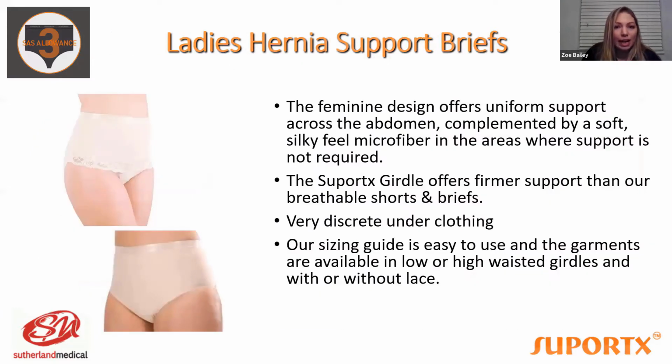So these are our ladies' girdles, same technology as the men's girdles, and they are extremely popular in the UK. They offer a firm support and the always stretch. The stretch that we have with our breathable garments, we have exactly the same with our ladies' and our men's hernia support girdles. They are comfortable to wear all day, and they will allow the stoma to work effectively underneath.